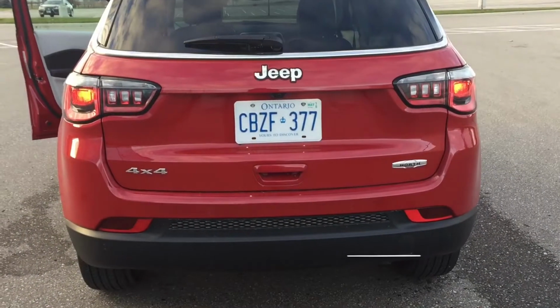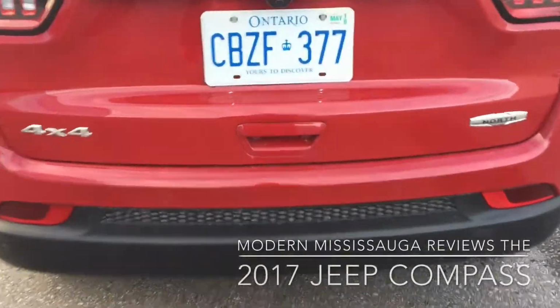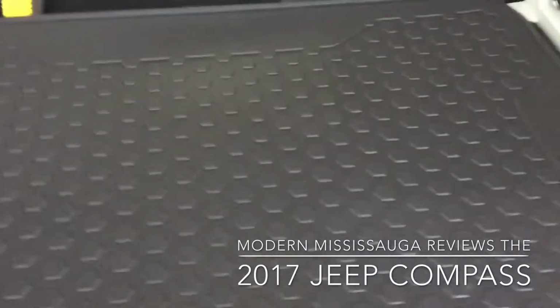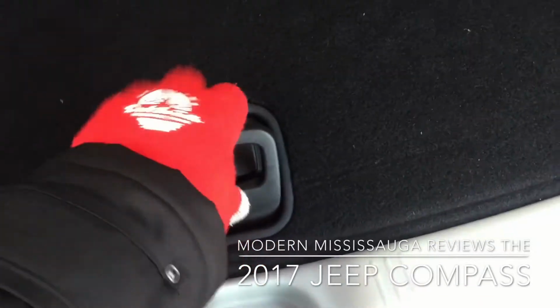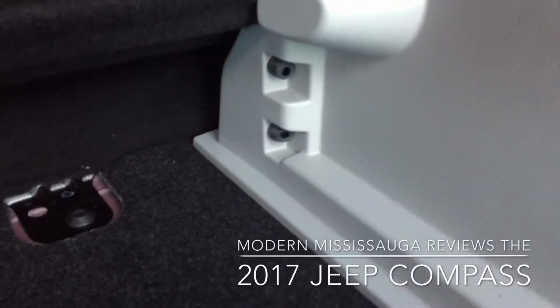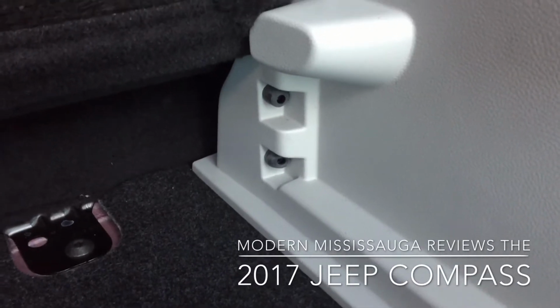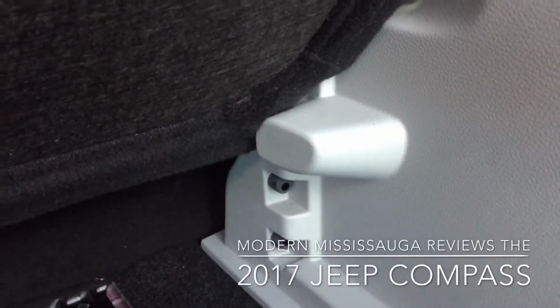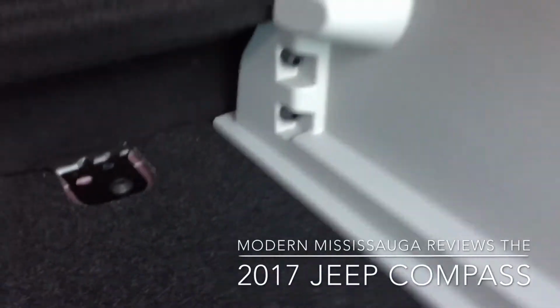And we're back with the 2017 Jeep Compass North. I just want to show you the rear of the vehicle. So there's your plastic, reversible cloth plastic liner. What Jeep has done, you just open that up that way, and you have 3 tiers as far as height of storage. I don't know why you'd put it at the top. I just did, just to kind of show you guys the 3 options. So there's the top, middle, and bottom.